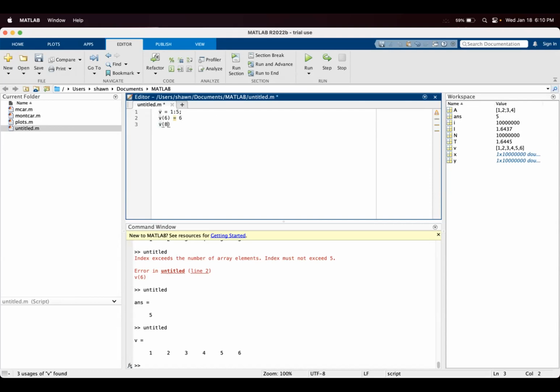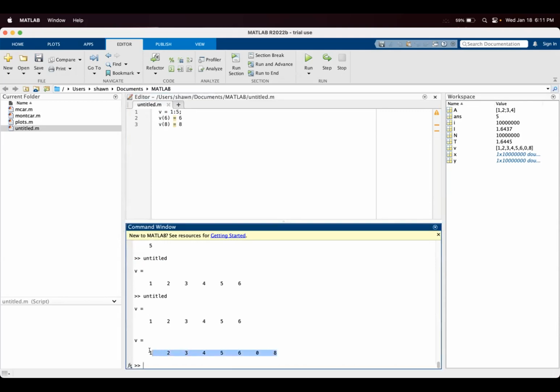Let's see, v of 8 equals 8. We can even see the output. Here, it skips over 7, just says that 7 is 0. Does it always do that? Yeah, it should, at least in my experience. MATLAB indexing is, very sadly, the chaotic evil of indexing.